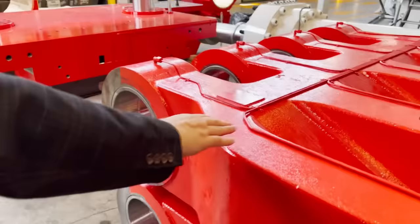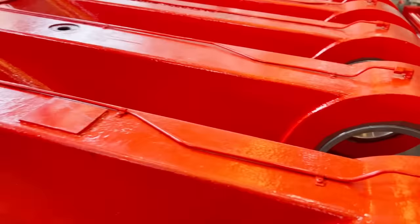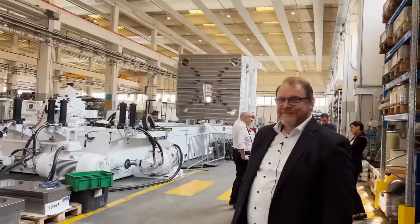And so we monitor that directly. You can see the number of lubrication points here, and this is a steel pipe bent by hand. This is part of the art of building the machine: feeding each bush individually with a dosing system.